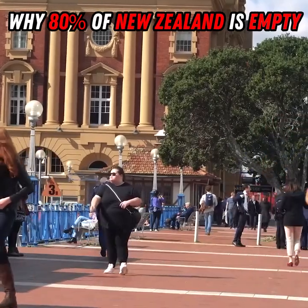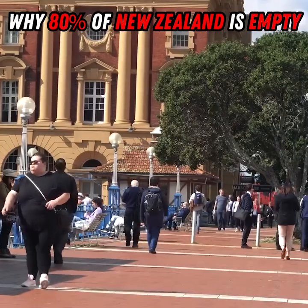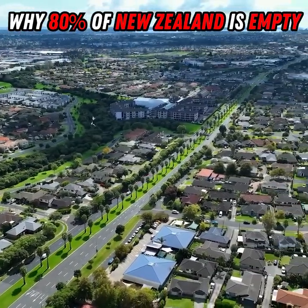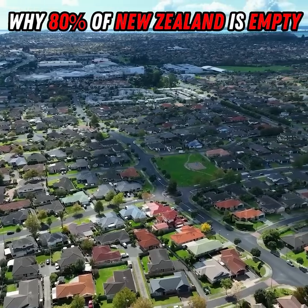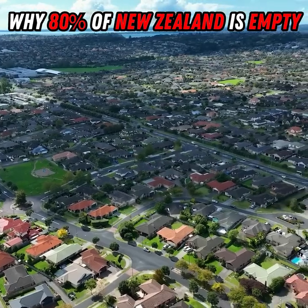And the vast majority of all that recent growth came from immigration from new places. Beginning in 2008, the New Zealand government set a target of 45,000 new immigrants to the country a year, plus an additional tolerance of up to 5,000 more. Between 2013 and 2018 alone, 270,000 new immigrants came to New Zealand from abroad.